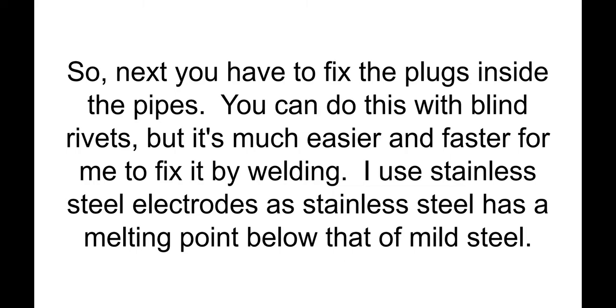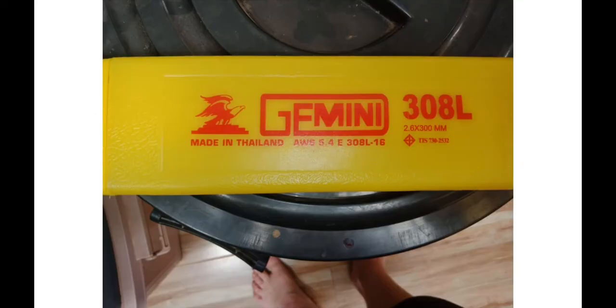And for me, it is easier and faster to fix it by welding. But I just have very good welding apparatus. I use stainless steel electrodes. Stainless steel has a melting point below that of the mild steel. Okay, this is a Japanese technology. Very good quality of electrodes. I just simply love the quality of these electrodes.